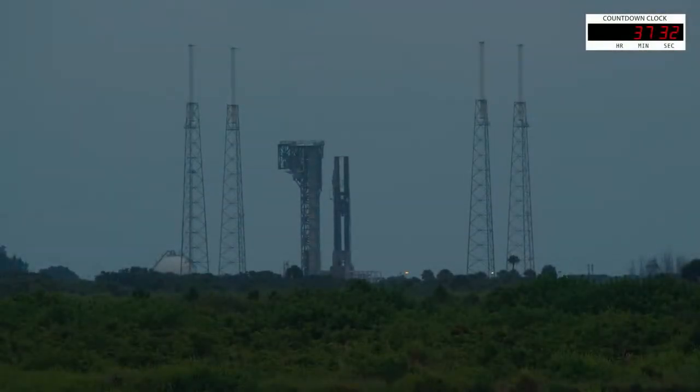One more look at the empty pad at Complex 41, where the Atlas V rocket launched on the USSF 12 mission at 7:15 p.m. Eastern Time, or 23:15 UTC, beginning a climb into geosynchronous orbit that will last more than 6 hours, culminating in the final deployment of the final payload at around 1:20 a.m. Eastern Time, or 5:20 UTC tonight.